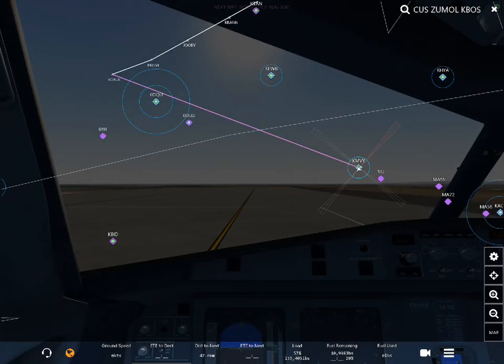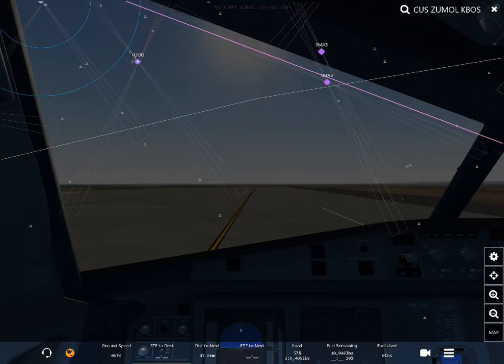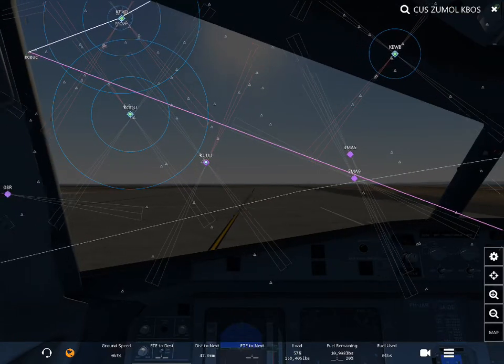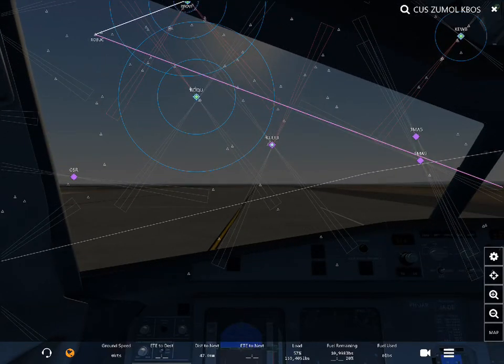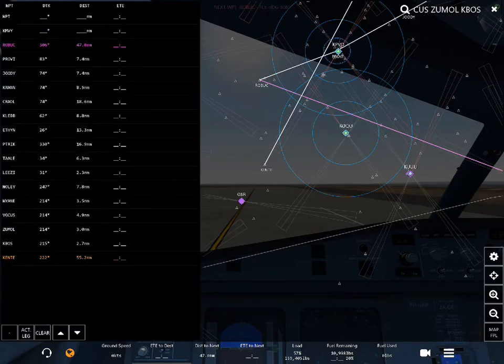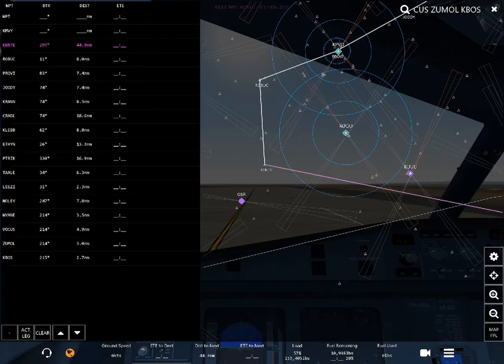All right, so that's good, actually. I'll just try to bend it around here. I'm going to throw an extra waypoint in, maybe up here. And this is how you move waypoints around in case you didn't know.